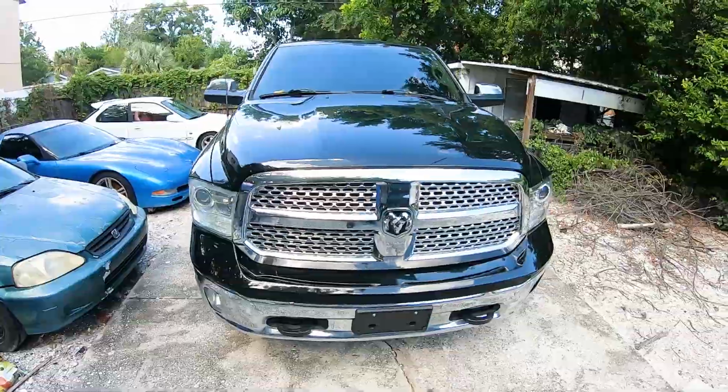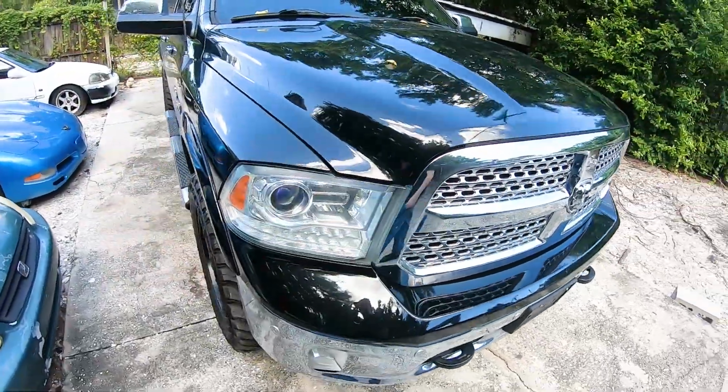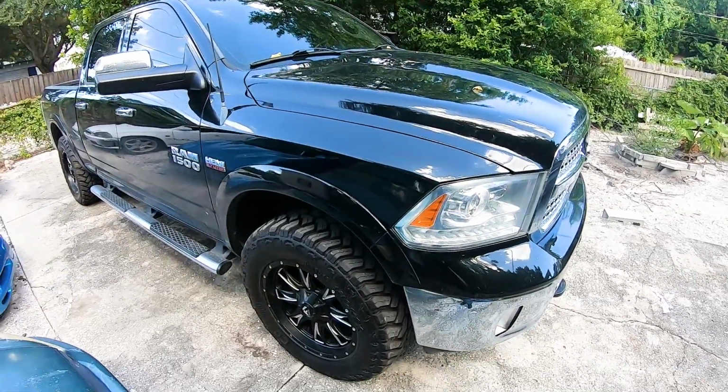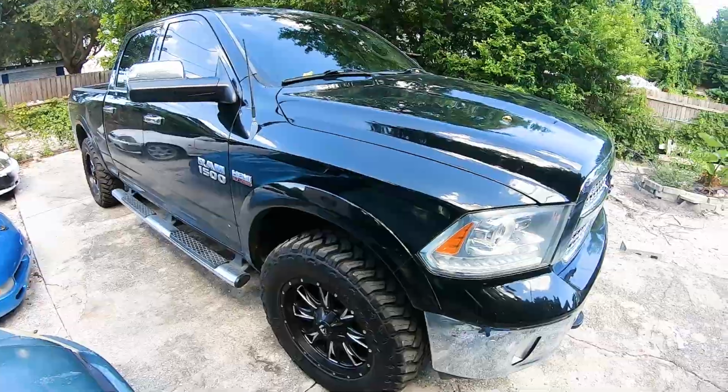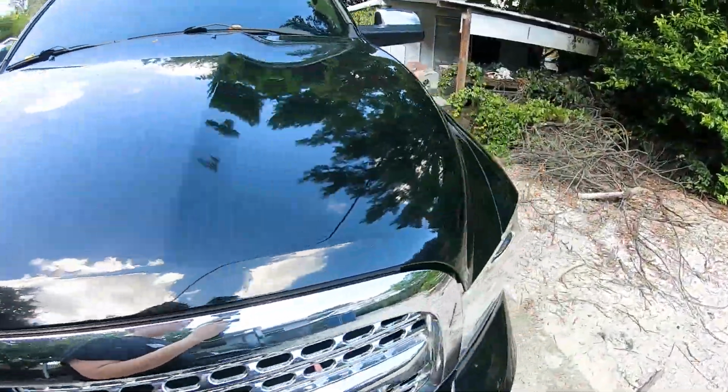I had good friends that helped me get the parts, because I didn't have the money at the time to get the cam and lifter kit. So I got an eBay cam and lifter kit. It came with everything, had gaskets. So far everything's been good. This is the truck how it is now. Let me show you the inside.